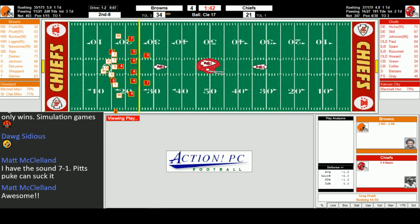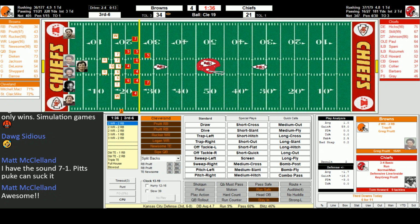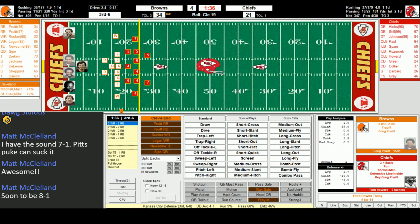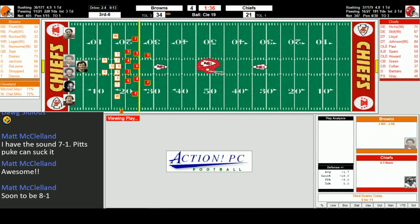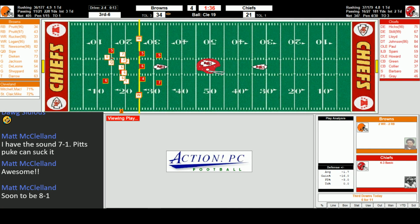Greg Pruitt on a trap to the right. He gets it to the 19-yard line. Howard makes the tackle. And there's no timeout called here. 3rd and 6. And Cleveland will take all day to run this play. No, they're 7-1. I forget who they play in Week 9. They have a game against Houston coming up. Pitch to the left side on 3rd and 6. Pruitt is hit behind the line of scrimmage. Loss of 4.